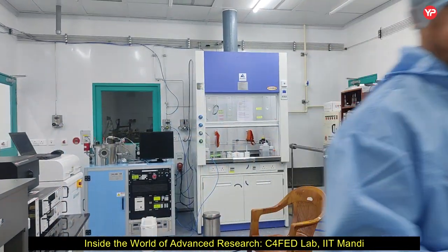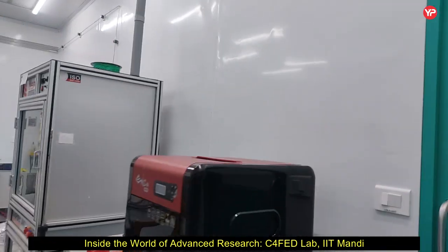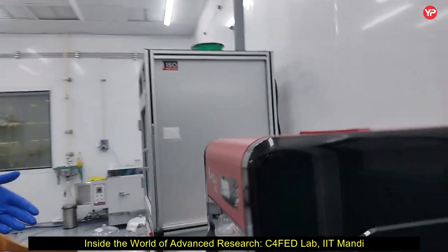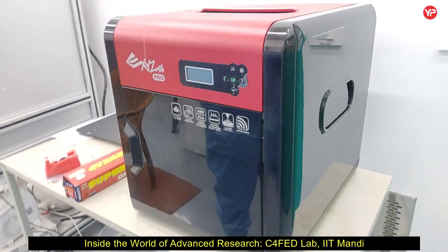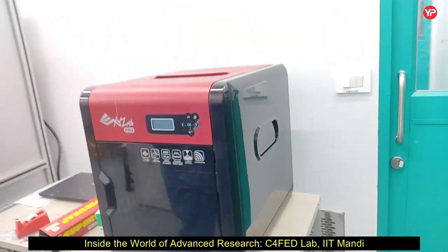Can we go to the next slide? Yes. So now, what is this entire setup here? This is lab 5.1. It's basically a high temperature lab. You can see here, this is a 3D printer. Various students from different departments can access it, and they are making some molds and geometry using 3D printing.